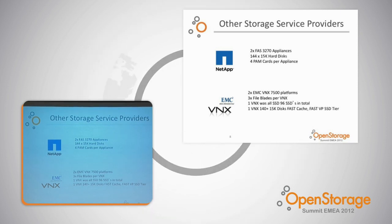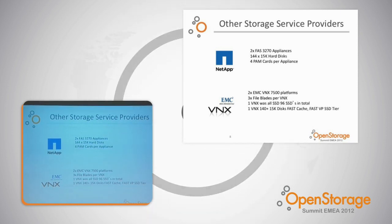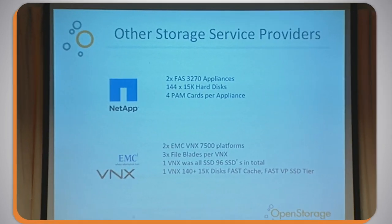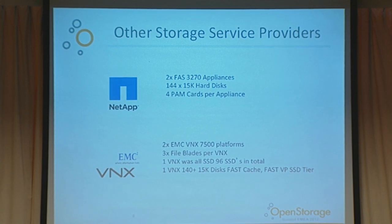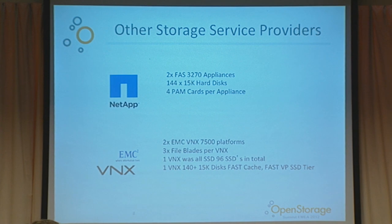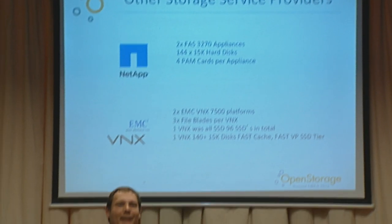EMC chose to deliver 2 VNX platforms. One of them was all enterprise class SSD, so it's a complete flash appliance. The other appliance was 140 plus 15K disks, backed by a fast cache tier of 4 terabytes and a FAST VP SSD storage tier. We were never told how many SSDs were in that, but we know there are a lot. Both solutions you have on that screen list at over $2 million US.